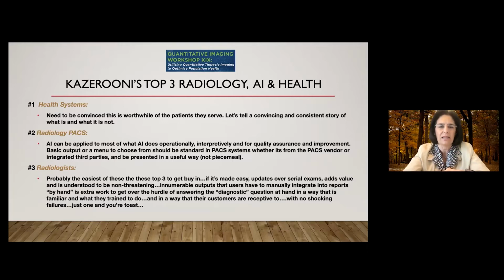But like many things, adoption of anything new is challenging, and AI comes with many of those challenges, whether it's for a single item, nodule detection or growth rate or probability of malignancy, or whether it's for the myriad number of findings across the organ systems and disease processes, or whether it's used operationally to improve operations or to do quality assurance.